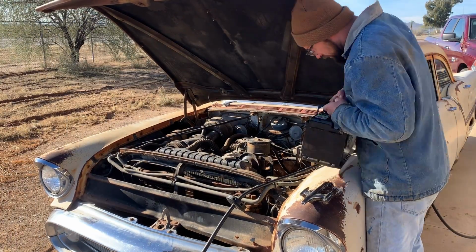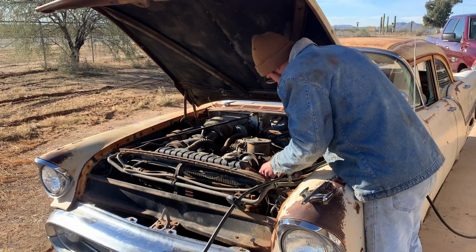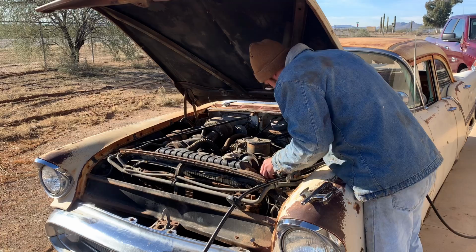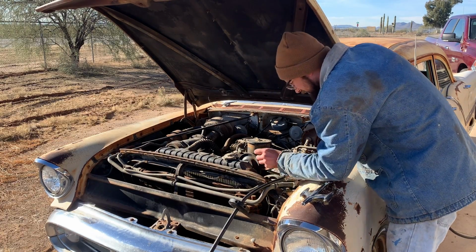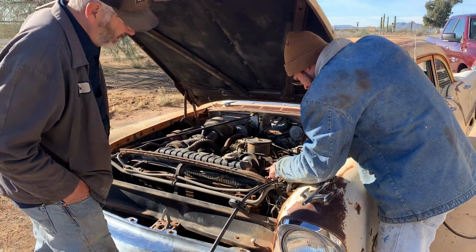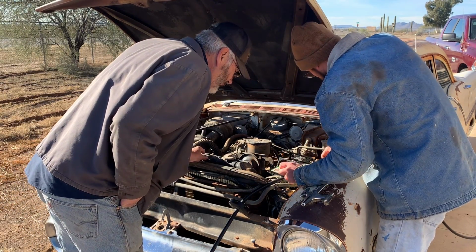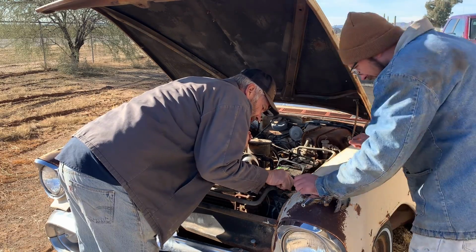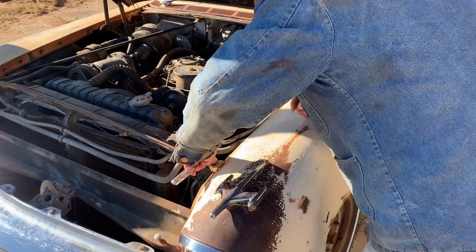Let's go ahead and just see what it does. The worst that can happen is it does nothing. We're kind of at a disadvantage here. Our negative's kind of wonky. Yeah. And if we turned it around, the positive would be way over here. Just undo this bolt. You got vice grips? Yeah. And you just vice grip it to that. Okay.